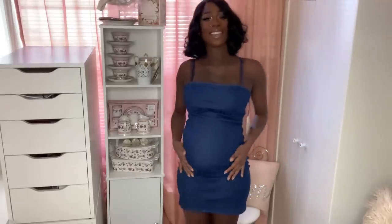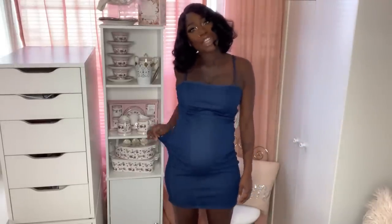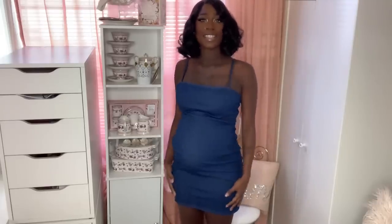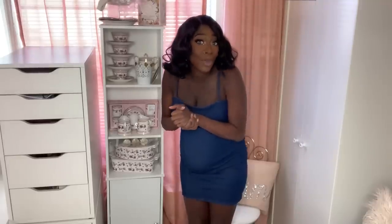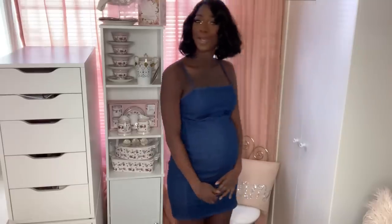I'm seriously in love with this dress. This is in a size medium. It is stretch, so don't worry if you're like, jeans. No, it does stretch. I think it's really cute. White wedges, yellow even would go with this. I love it, actually. What do you guys think?